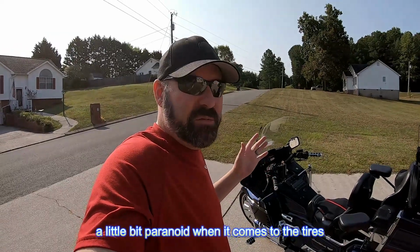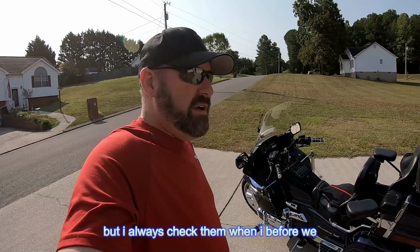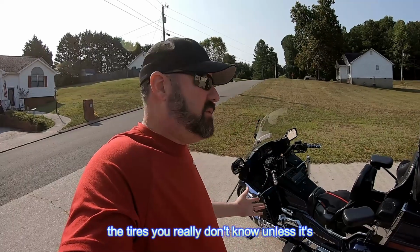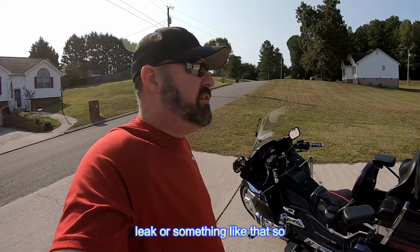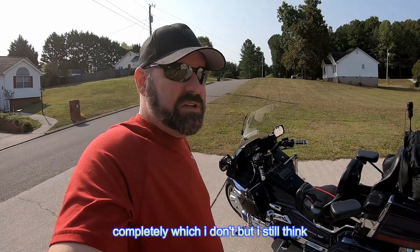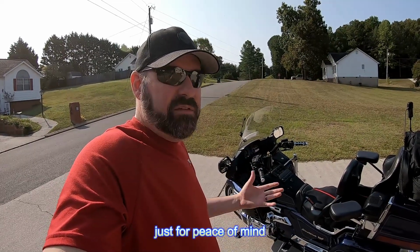I don't know if I'm just a little bit paranoid when it comes to the tires, but I always check them before we ride in the morning. I'm always thinking about the tires in the back of my head, because you really don't know unless it's too late, especially if there's a slow leak. I know people say don't trust tire pressure monitoring systems completely, which I don't, but I still think it's a good piece of tech to have, just for peace of mind.